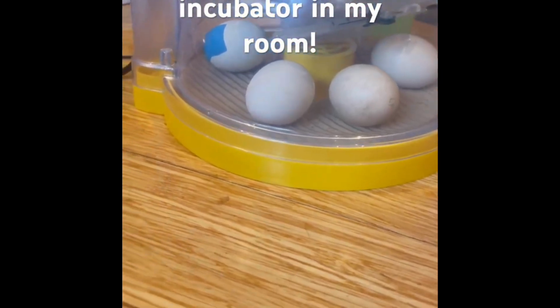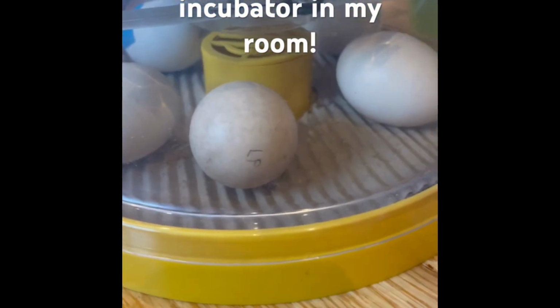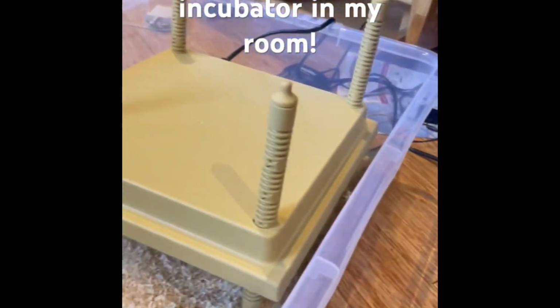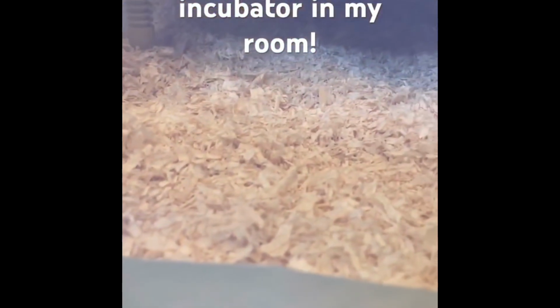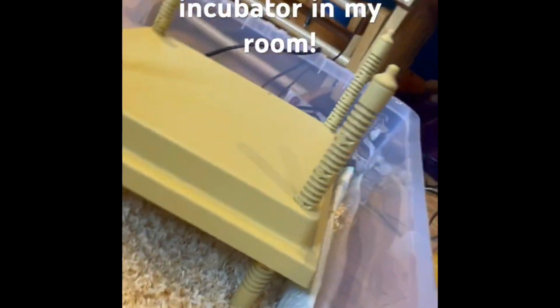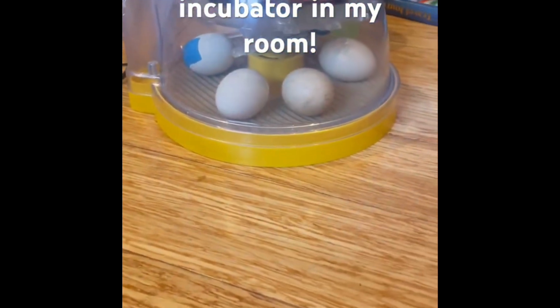Day 20 of trying to hatch chicks in an incubator in my room. Today is the 2nd day of lockdown, where the eggs are locked in a very hot incubator until they're ready to hatch. I've also set up this box prematurely so that when the chicks do hatch, they will have a nice place to stay and are able to be warm. But yeah, they should be hatching tomorrow, so I'll see you on day 21.